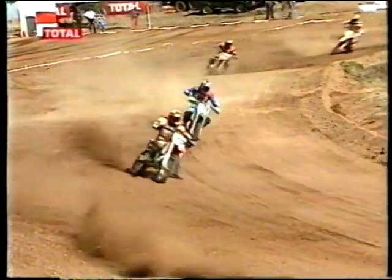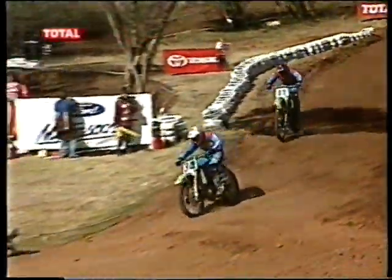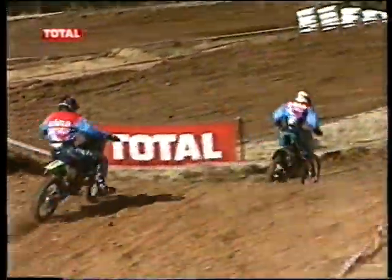It's just a speedway style of riding. Some of these riders really revel in this. Get their feet out. Just get in a long slide. Hang on, this guy with Freddie Fourie, Elna Fox Kawasaki. Then it's Ian Topless, double South African motocross champion last year.